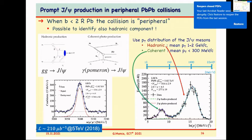Again, we're looking for J/psi. This is again the invariant mass distribution of the two muons, where we can see a very clear J/psi peak. For this analysis, we use a sample of 2018 data. So again, 5 TeV, about 20 times more statistics. And again, in this plot, we can see both coherent and hadronic mixed.